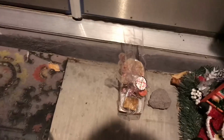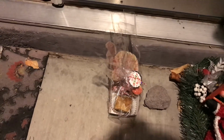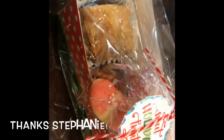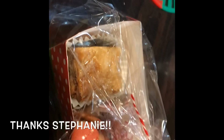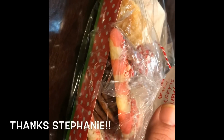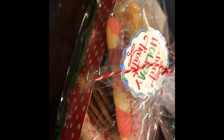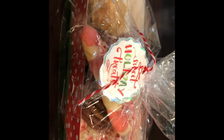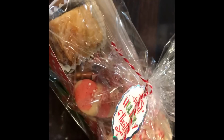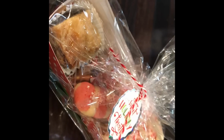Just got home and look, I have a little treat. Oh, I can't wait to see it. Here is our little treat basket, a whole lot closer, and I can't wait. This friend of ours, Stephanie, she makes like the best bread. I'm sure her cookies are delicious too. But she really should do a YouTube channel just on her bread making skills because I am so impressed. And I can't wait to eat.